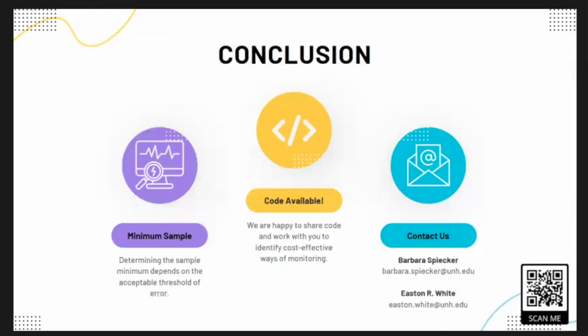And there you have it, the grand finale of our little chat. The bottom line: figuring out the sample minimum, be it years or sites, is like finding the perfect recipe. It's all about your acceptable error threshold. And guess what? We have the secret sauce, the code to work those numbers, which is exciting, right? But the fun part is it's not just a one-size-fits-all deal. It's a personalized journey, just like picking your favorite ice cream flavor. So whether you're into vanilla or rocky road, we've got your back. Please reach out to us and let's chat. We're here to help you sprinkle some magic on your data and tailor the information you need for your program.